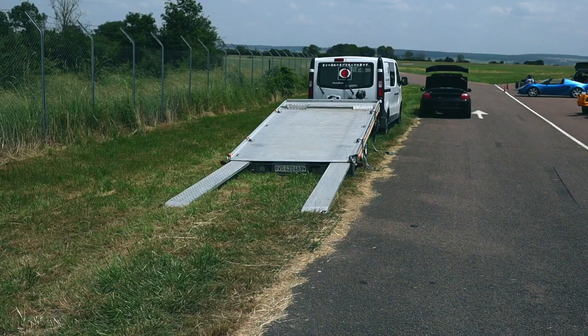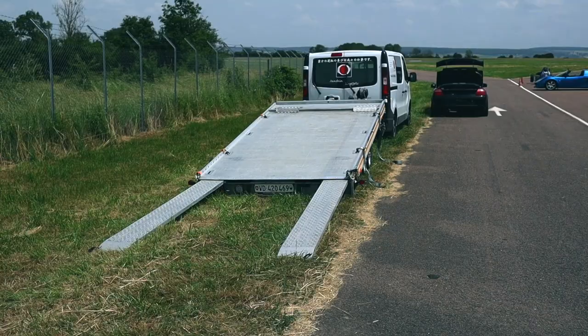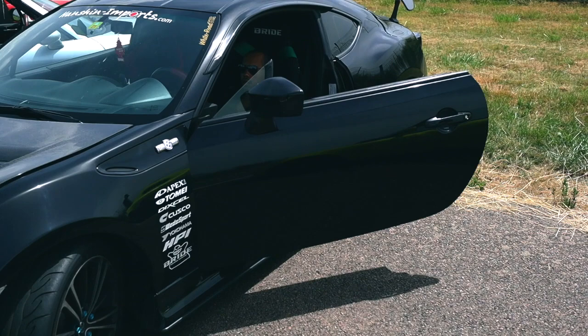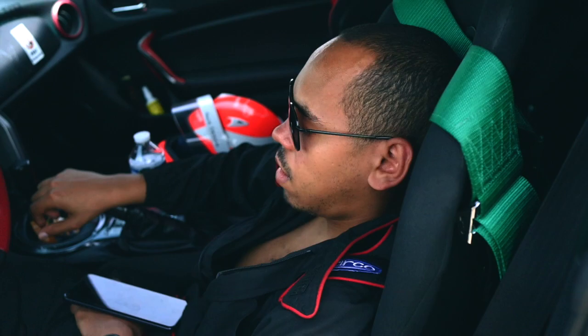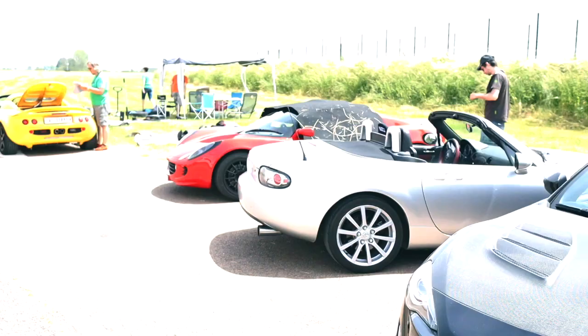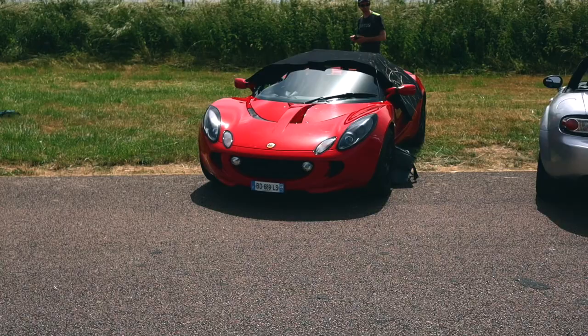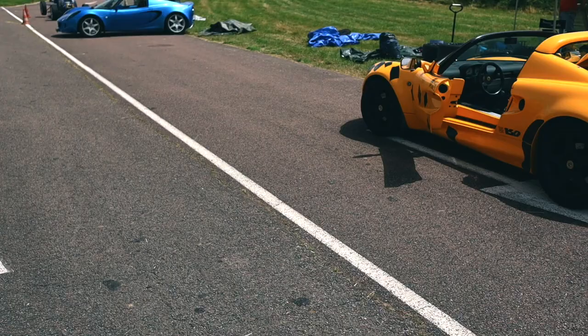Here we are at our local racetrack in neighboring France. I had to rent a trailer to come here. Here you see some beautiful Lotuses. This is a Lotus Elise Supercharged. Here you see good old Obama chilling during the lunch break with his HKS Supercharged GT86. We also have a Miata. This is the tow truck from my company. The MR2 cooling down a bit. Here another Elise, an Elise S1, really beautiful example here.